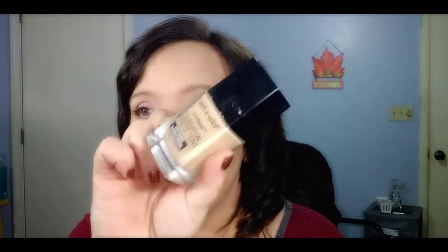And then I have the Wet n Wild Photo Focus Foundation. Now, this right here is my old one, I believe. Yeah, it's my old one. But it's one that I'm getting pretty close to being out of, so I went ahead and bought a new one. Right here.